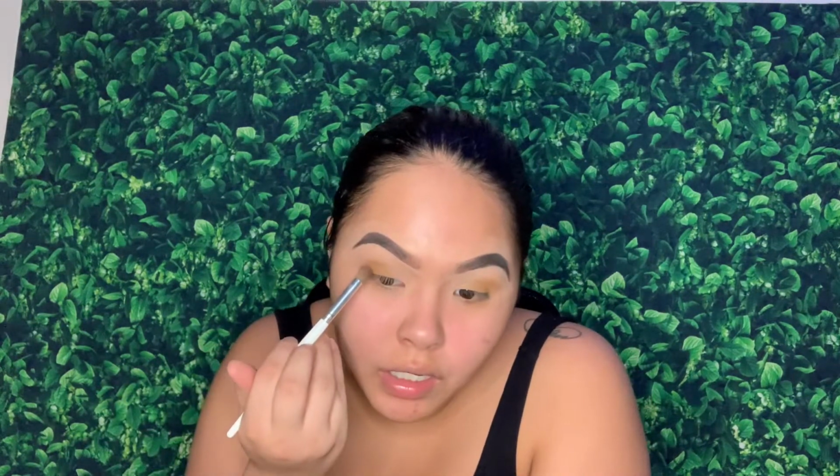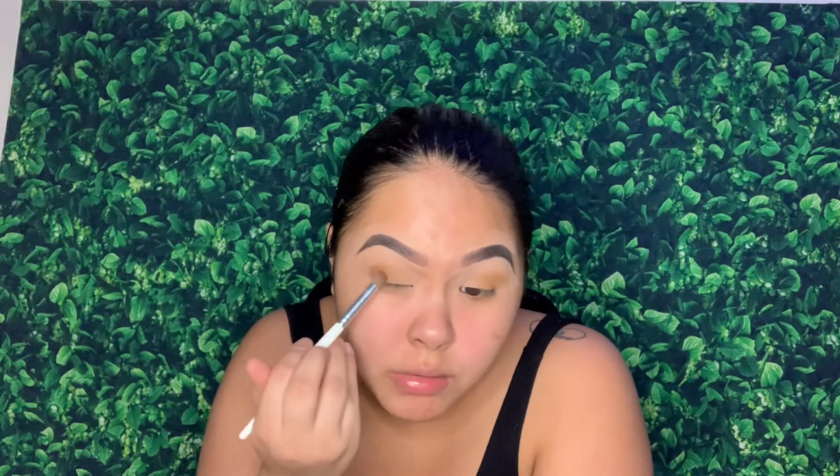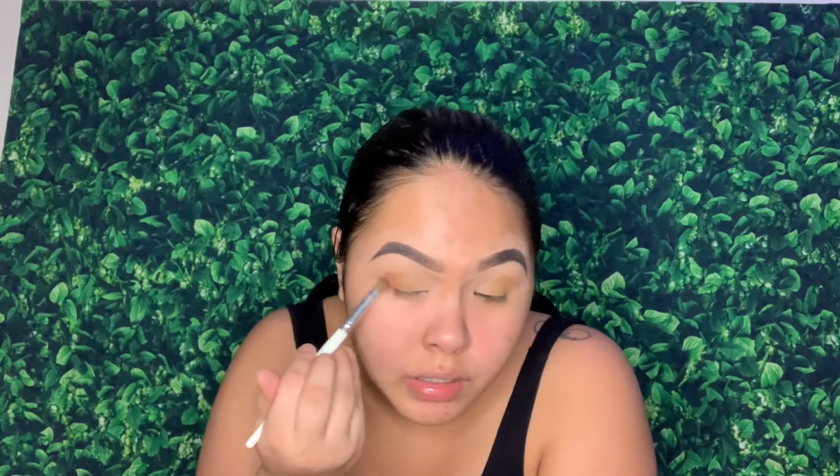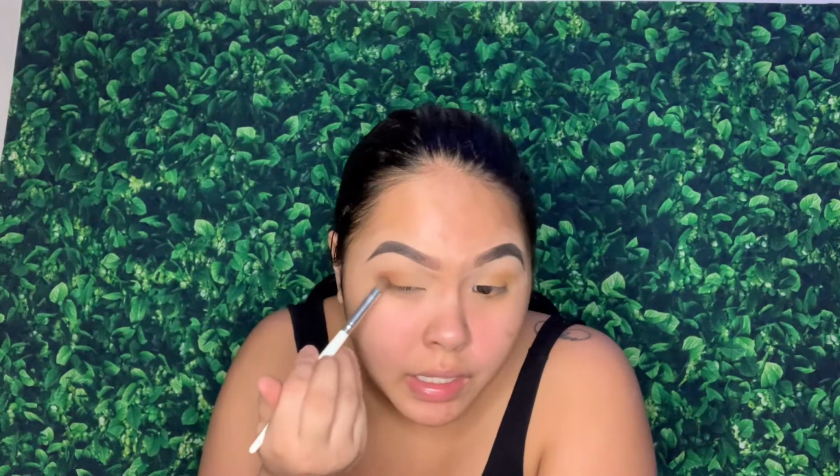Okay. And then I'm going to be going in with another one of my brushes. This is just an e.l.f. blending eye brush, and I'm going to be going in with this darker shade and putting that on the outer edge of my eye. It's almost like a dark brick color. Y'all know the color of a brick, that's what this color reminds me of. So I'm just going to be putting that on the outer edge of my eye.